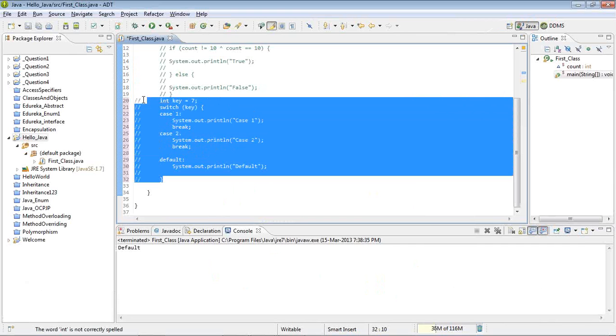Okay, Karthikeyan says, can we use a string in a condition like i equals hello? Yes, Karthikeyan, absolutely you can pass hello in your switch case statements, but only in the later versions of Java. In the previous versions you won't be able to do it.